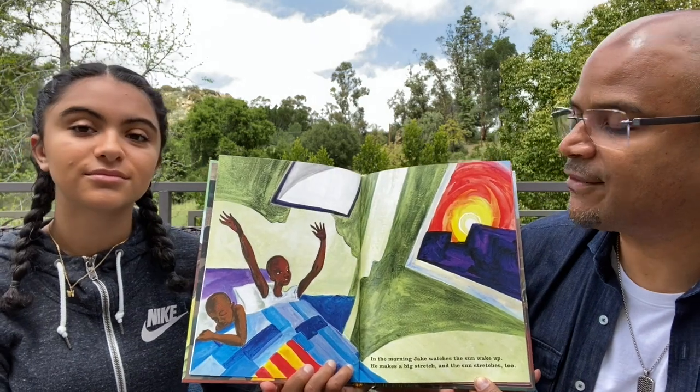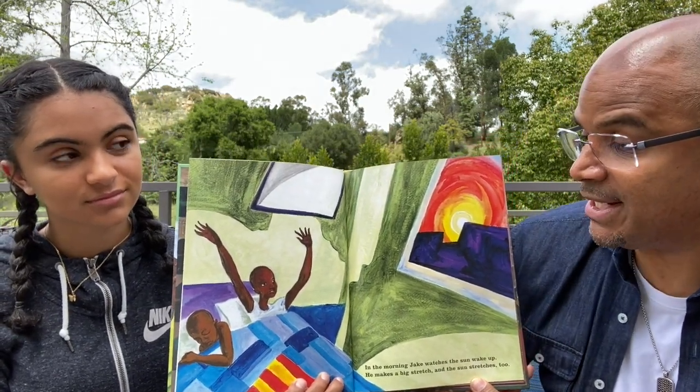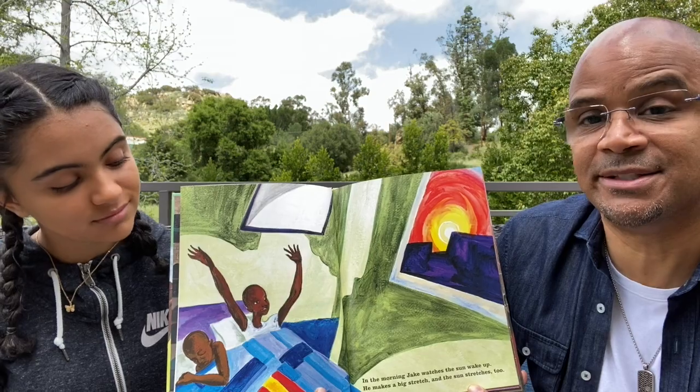So what we're seeing right here is that Jake is just waking up and he's stretching and so is the sun, right? So as Jake is rising, so is the sun.